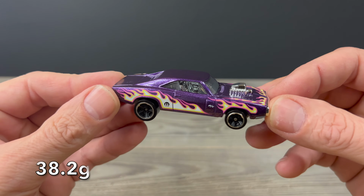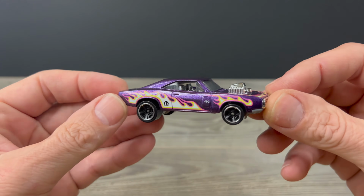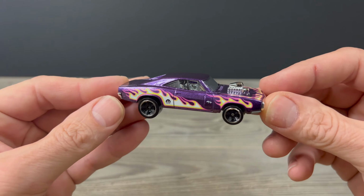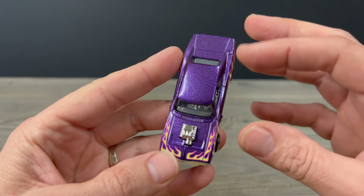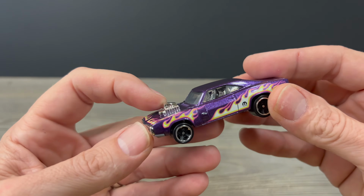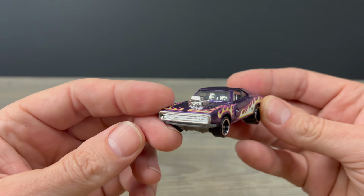38.2 grams on the 1970 Dodge Charger RT. This one in metallic purple colorway, and you've got some pretty cool looking flames going down the sides and on the hood of this guy. Got your Hemi sticking up with the supercharger through the hood in the front.